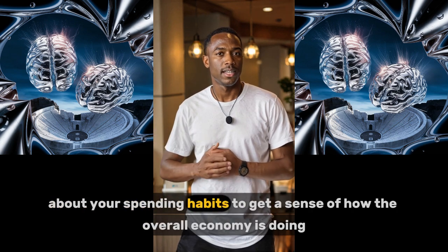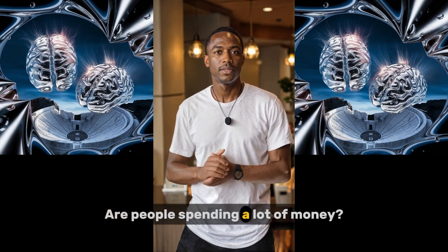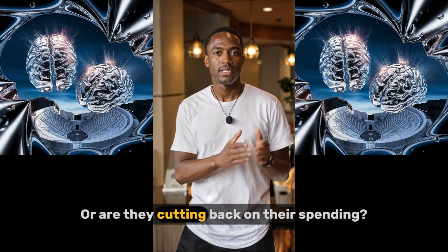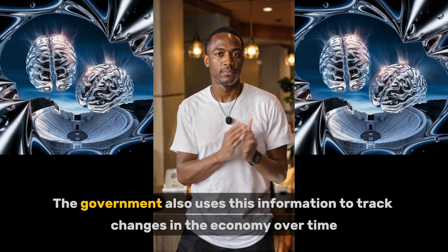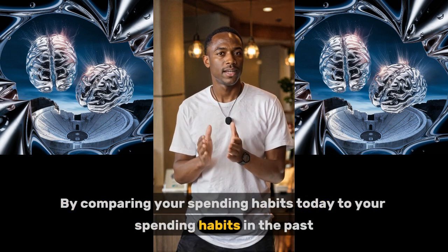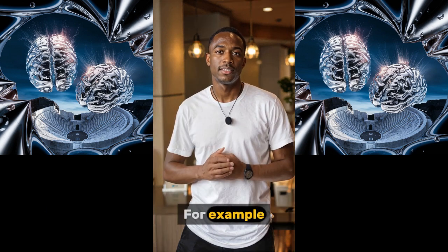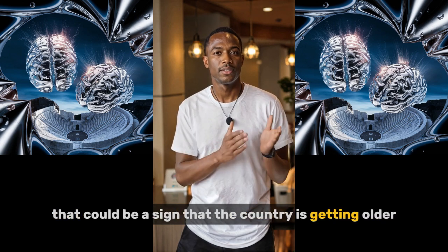For example, the government might use information about your spending habits to get a sense of how the overall economy is doing. Are people spending a lot of money? That could be a sign that the economy is strong. Or are they cutting back on their spending? That could be a sign that the economy is weak. The government also uses this information to track changes in the economy over time. By comparing your spending habits today to your spending habits in the past, they can get a sense of how the economy has changed. For example, if people are spending more money on healthcare, that could be a sign that the country is getting older.